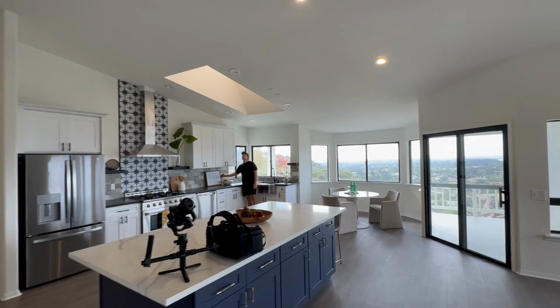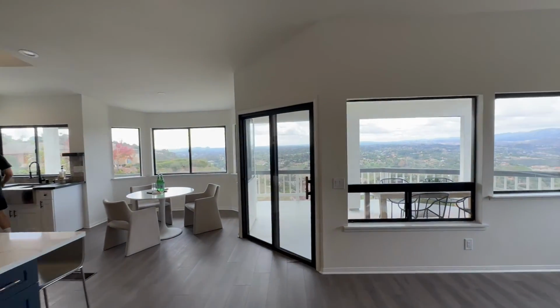Yes, you can find some options where there are completely renovated, beautiful homes. Just know that you're probably going to pay a little bit more, but if you are okay with something that needs some cosmetic updates, Fallbrook is going to have a ton of options. So where are you going to live?